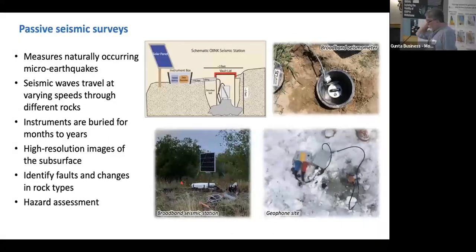And then the last geophysical technique that we're using is the passive seismic technique. Generally, the methods being used will measure very, very small earthquakes, things that are probably happening right now under our feet and we don't know. With these very sensitive instruments, we can measure them. Earthquakes will travel through different rock bodies at different speeds, and that's the minute thing that we want to measure. By measuring how fast it goes, we might be able to identify the boundaries between two rock bodies, or different rock layers in the subsurface.